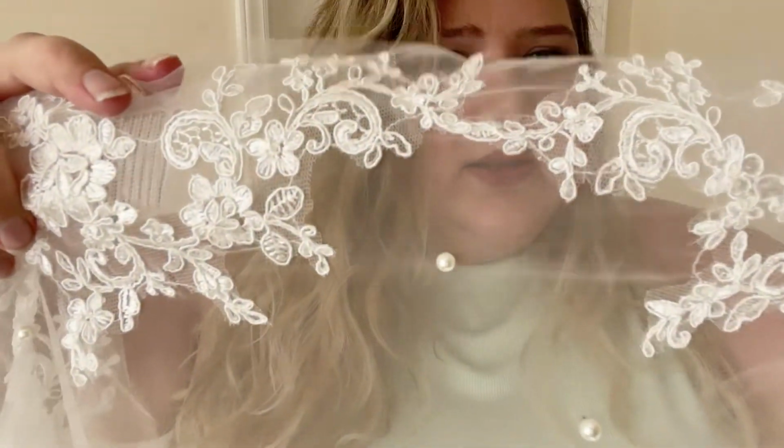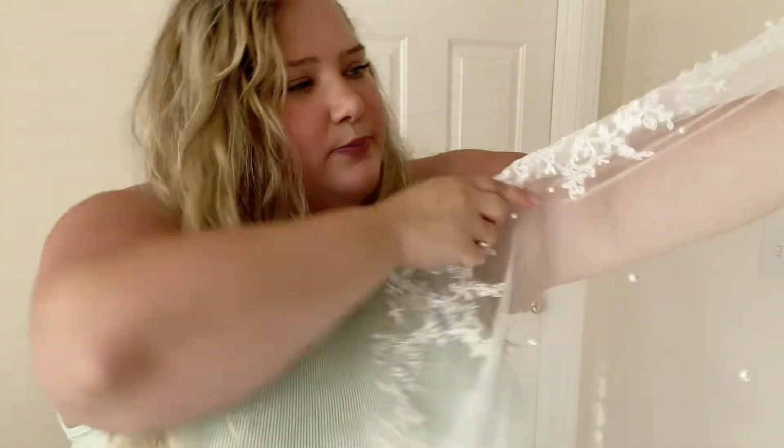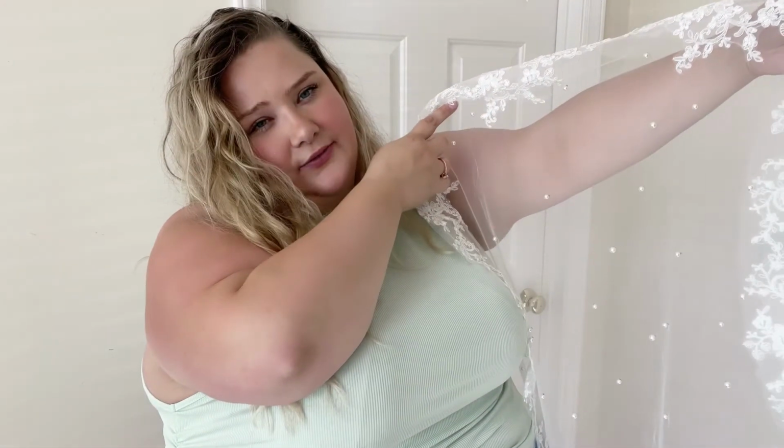So this is the lace detail for you guys. Also, one more thing is these pearls. You can see they're attached with just this little silver thing, so you can definitely see that if you're up close, but I think far away you don't notice that silver at all.